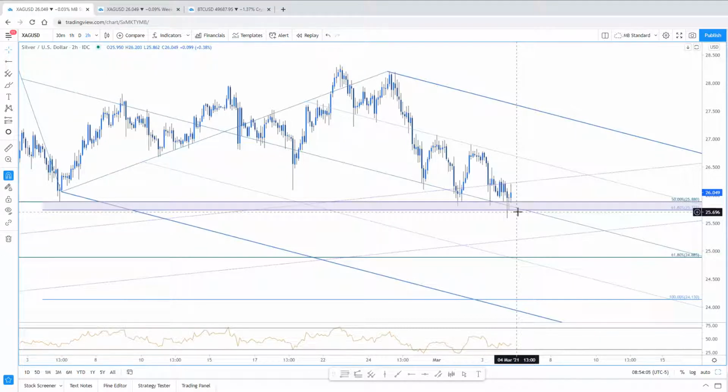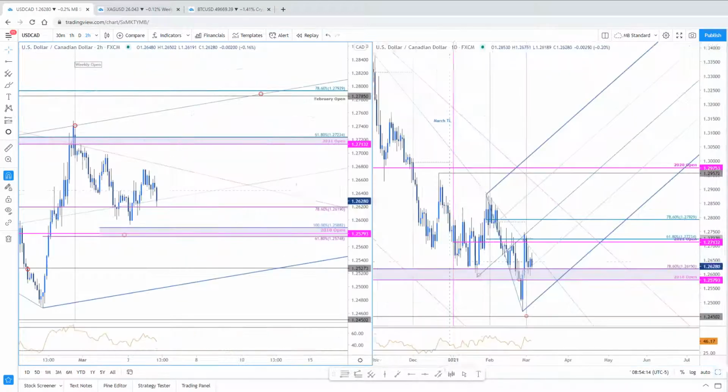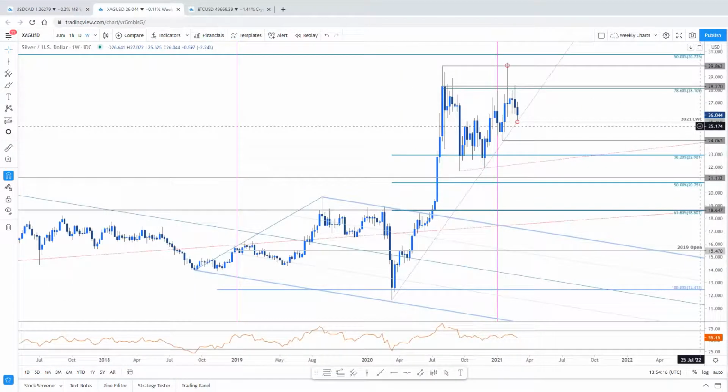1, 2, 3, 4, 5, and number 6. Here's number 7, dollar CAD. So for dollar CAD, it looks like this. Take you real quick through this thing.